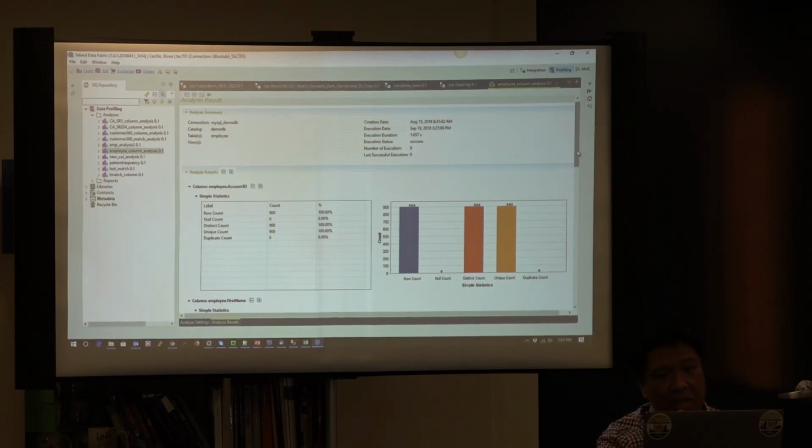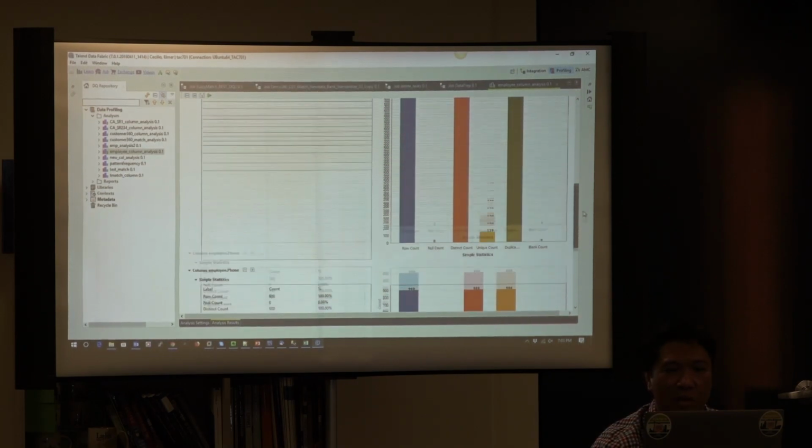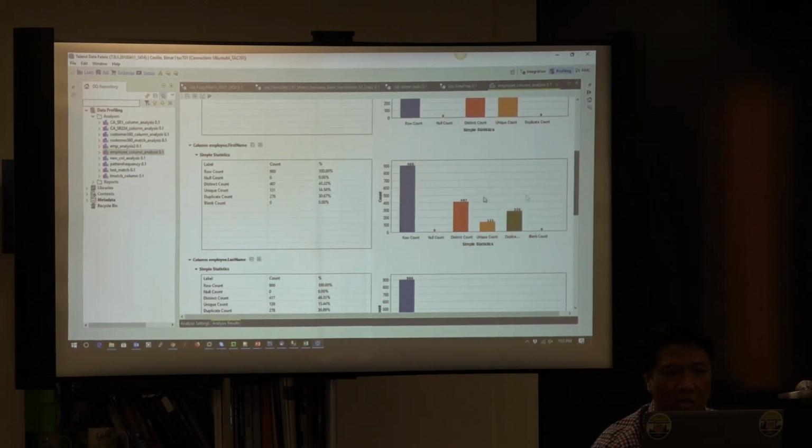This is just the initial analysis. Like, okay, I want to run this. I get an idea of what the data looks like, right? So you get distinct counts and all these graphs. So you get an idea of what the job will do.